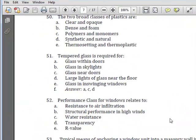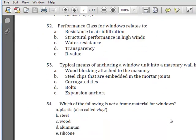54. Which of the following is not a frame material for windows? A frame material is part of what holds the glass, not the glass itself. What did you say? D or E? Is it silicone? Yes, it is silicone. That's usually the stuff you might put to seal it. But the others: you have plastic or vinyl, steel frame windows, wood frame windows, and aluminum frame windows. So yes, E is the answer to that.